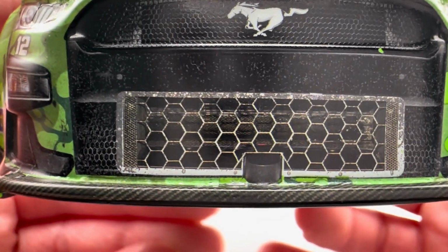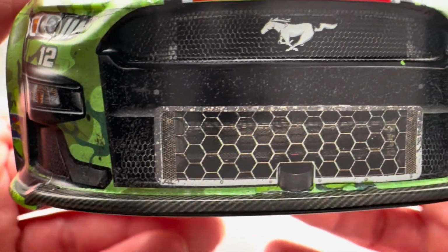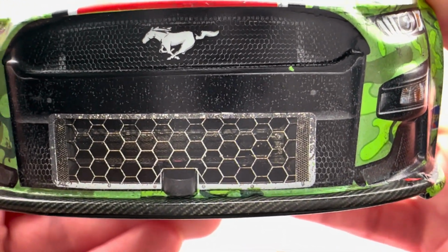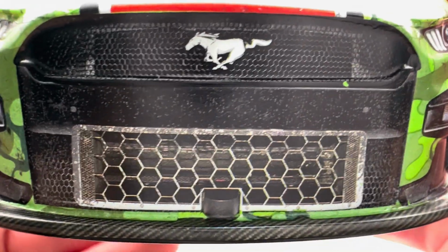Does have the nice decaled grill there. Or like where they print the actual, like the way the grill actually looked. I don't know why they don't do that in all race twins, but it always looks cool when it actually pops up. Looks way more accurate.